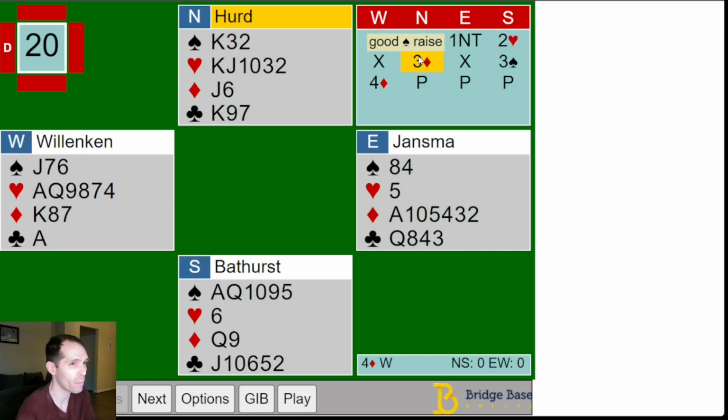2 no trump as pick a minor. 3 clubs could have been natural. I'm not sure. It feels like they have an extra bid, and I don't know what they would use it for here, but 3 spades would just be like a preemptive, competitive type raise of some sort. Double by East over 3 diamonds, 3 spades, and West elects to bid 4 diamonds.